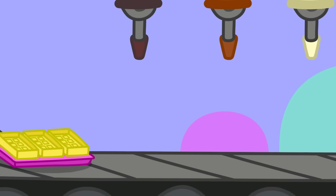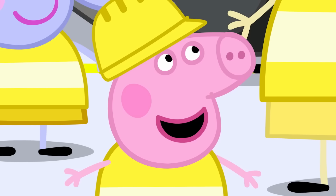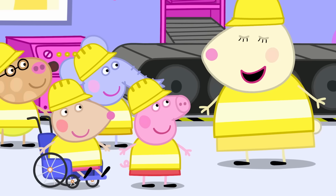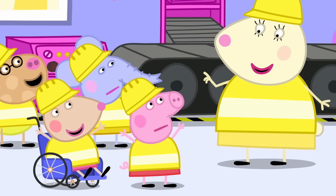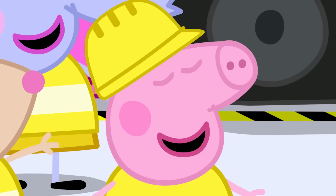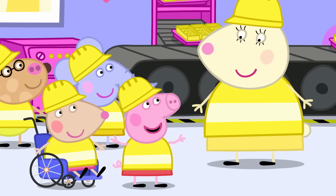Today, Peppa and her classmates are visiting a chocolate factory. Can I try some chocolate, please, Miss Rabbit? You can, Peppa. Yay! But we've got to make it first. Peppa is very excited to make chocolate. How do we make it, Miss Rabbit?